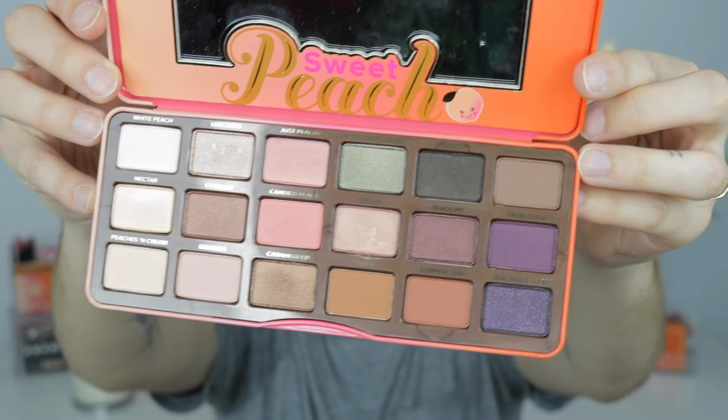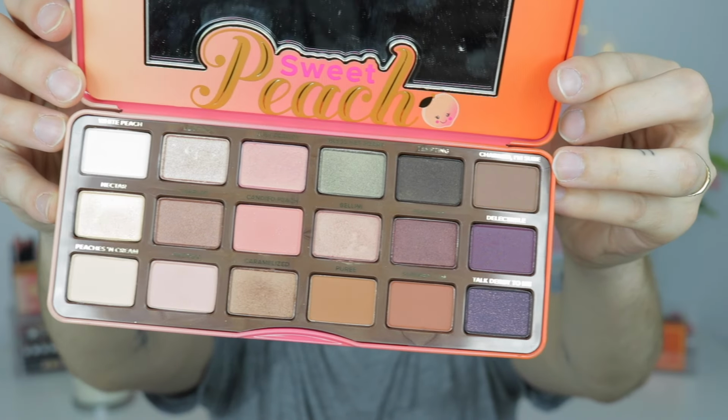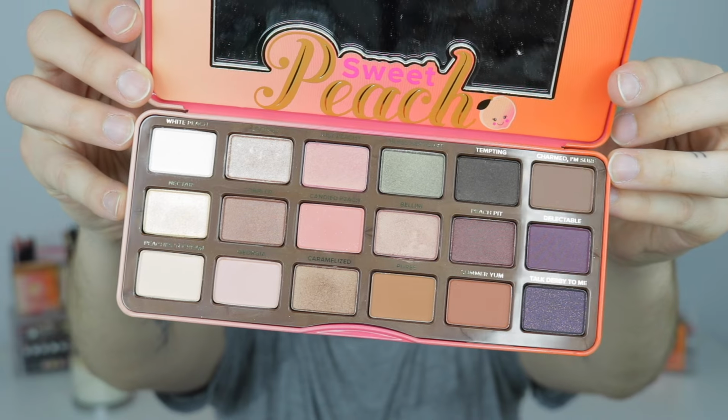So if you look behind me, that box right there is actually the box that came with this palette. It's so cute. I had to have it on display. When you open this, it comes with a mirror. It says Too Faced Sweet Peach. Cute little peach guy over there. Here are all the colors. Absolutely gorgeous. We got the peach shades, a green, and purples. Purples and green eyes like me. Gorgeous. I didn't do it today, but gorgeous.